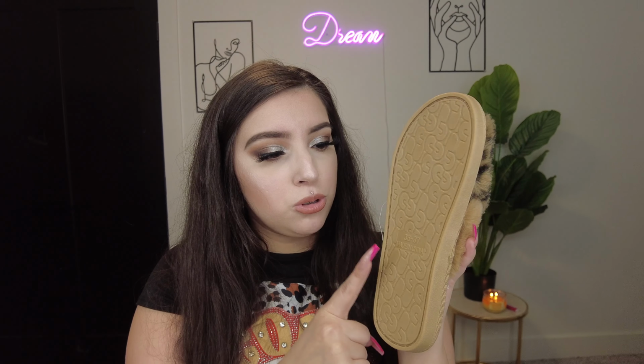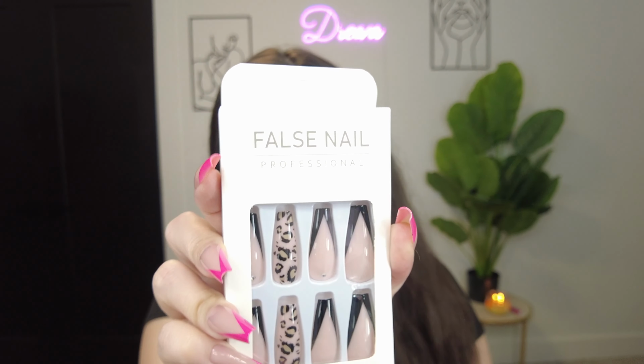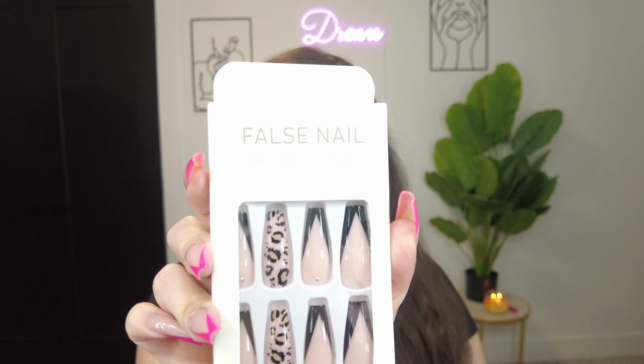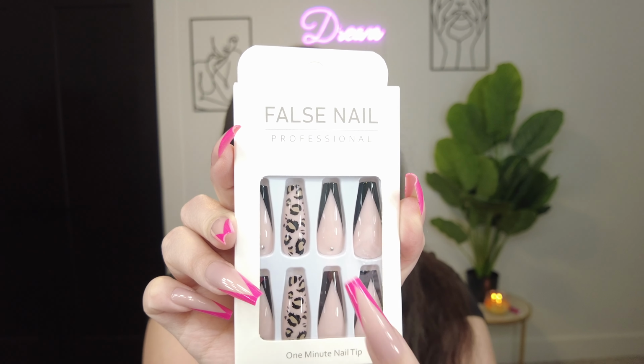Also, the sole is rubber, so you can wear these outside. They're not gonna get all wet at the bottom. I did pick them up in a 36-37. These slippers were $12. I have some more nails. These are like a black French tip. These were $3. I haven't tried out this brand before, but I love the detailing. Some of them have little rhinestones there at the center.